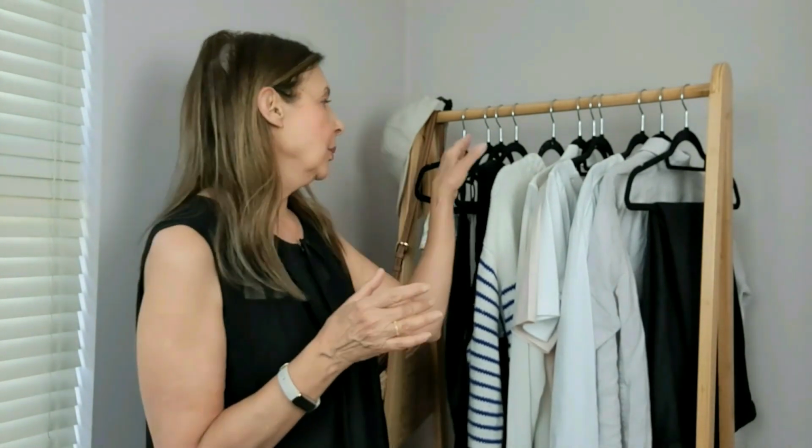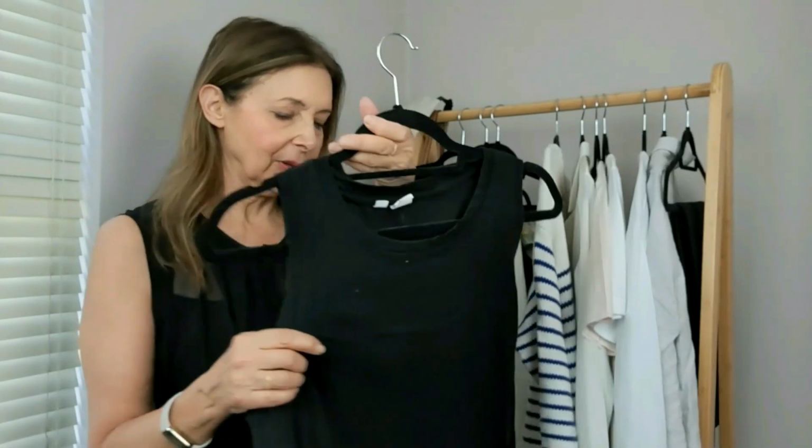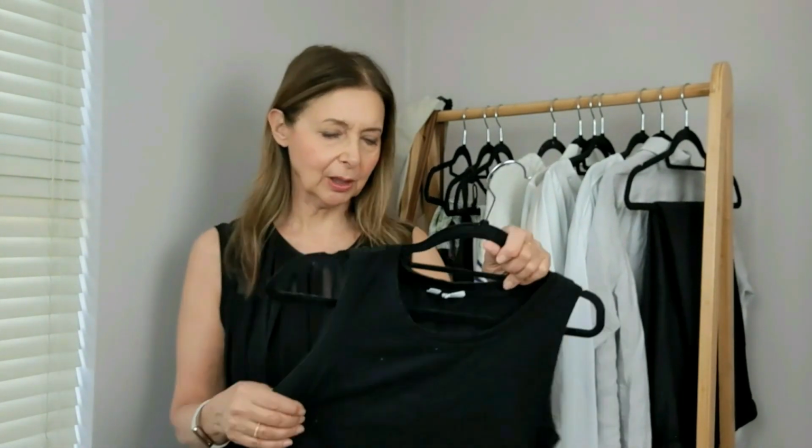Now, believe it or not, I am going to be taking a dress on holiday. And I don't wear dresses very often, but I am going to be taking this dress. In fact, I'll let you into a little secret. I've actually got two of these. I've got a stripy one as well. I may just take the one, I don't know yet. Just depends how much room I've got in my luggage.